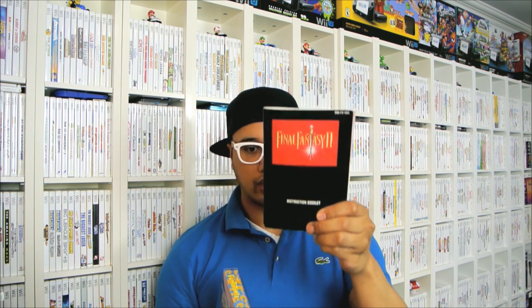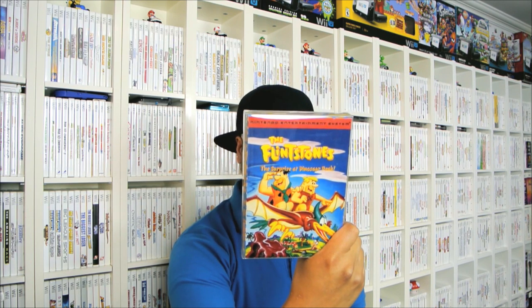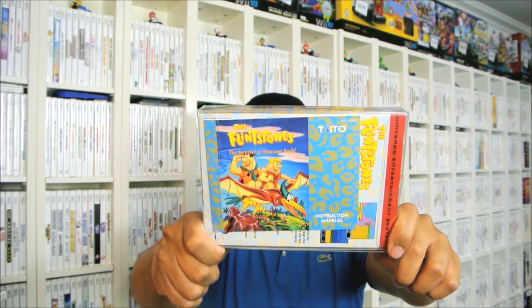This I got from the Texas Facebook group, Retro Gaming Facebook group. We have a Final Fantasy II manual. I needed this to complete one of my Final Fantasy IIs. So that's good. And Flintstones, Surprise at Dinosaur Peak. This is a reproduction case, or box. And it even comes with a reproduction manual. So I just thought that was pretty cool for 15 bucks shipped. I thought that was a pretty fair deal for that.